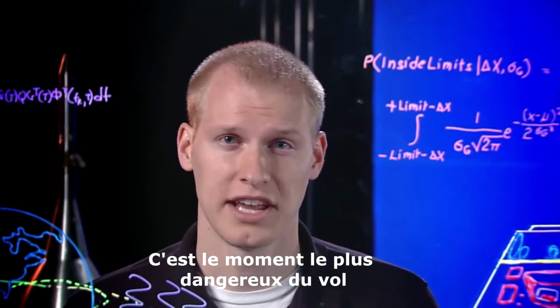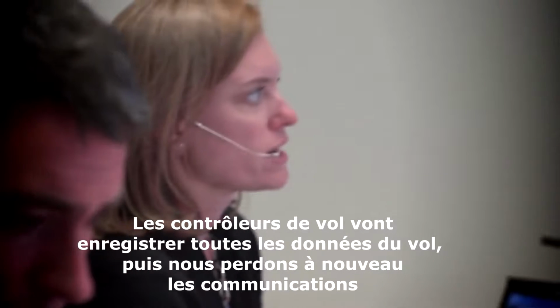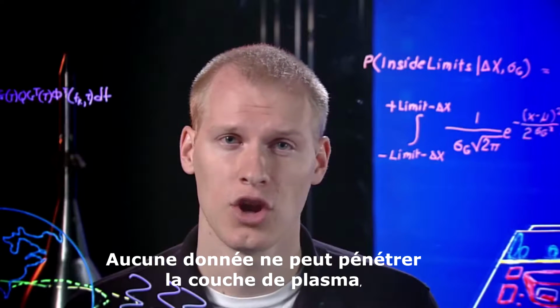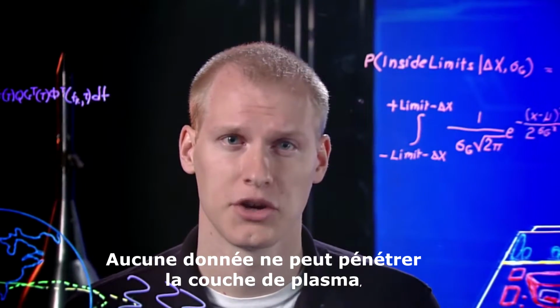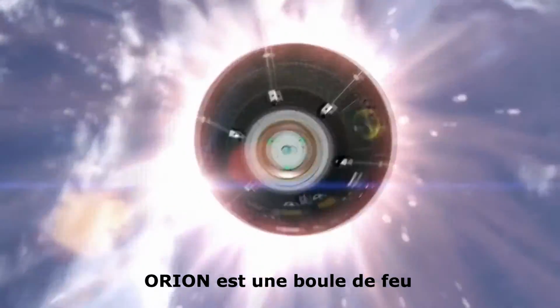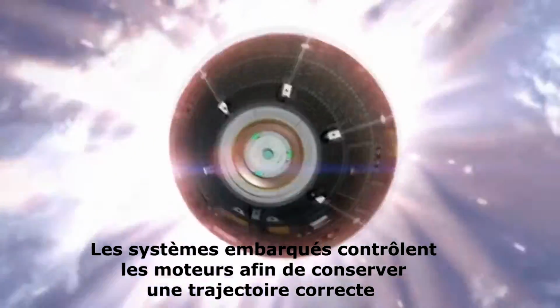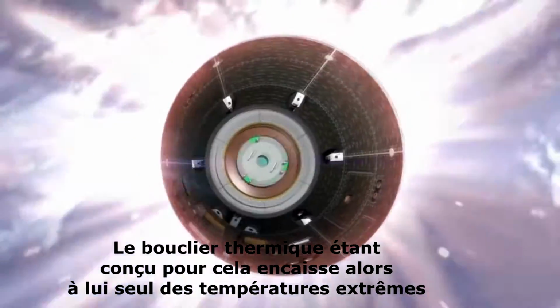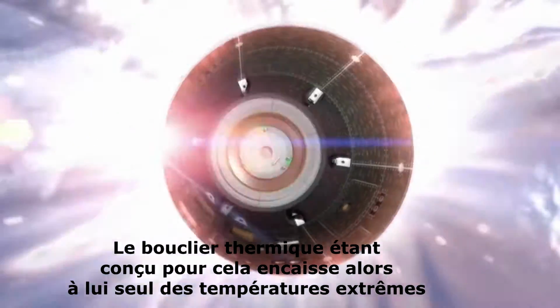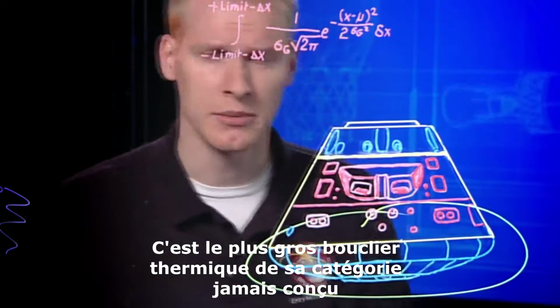This may be the most dangerous part of the flight. Mission Control is monitoring all the data from the spacecraft, and then we lose communication again. No data can penetrate the plasma. Orion is on its own. Orion is inside a fireball. Onboard systems ignite jets to keep the ship pointed correctly, so the specially constructed heat shield takes the full brunt of the inferno. This is the largest heat shield of its kind ever made.